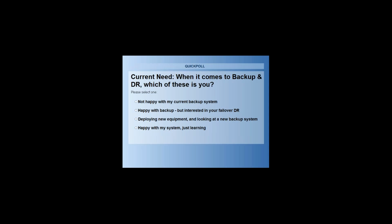And it'll work for up to 200 parallel recoveries. So if you've got more than 200 servers, then we would want to put two or 3 instances in place. Okay, where's the next question?